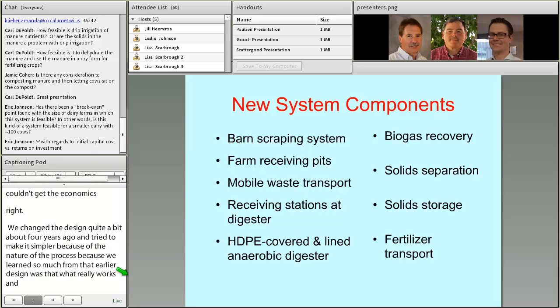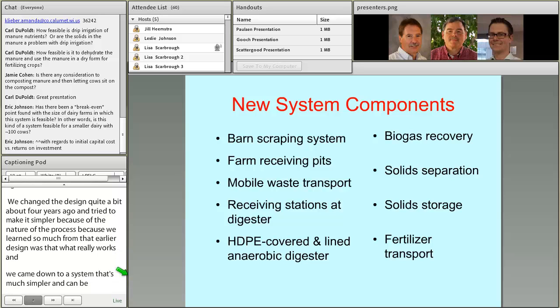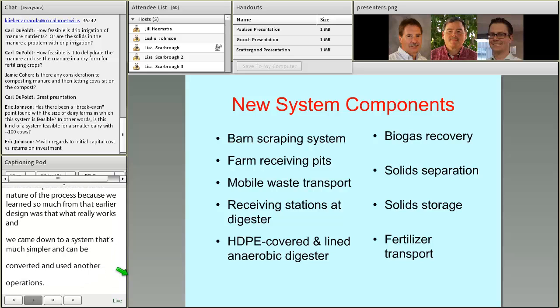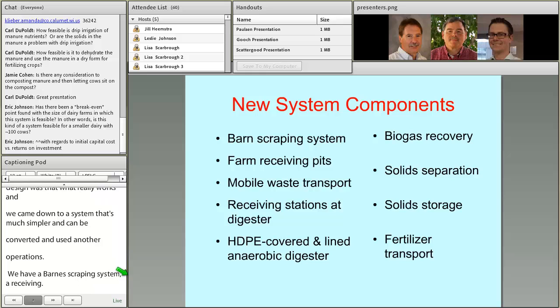And the components of the system, we have a barn scraping system, a receiving pit, we have a mobile waste transport, we have receiving stations at the digester, we have HDB. We're still using the digester, still covered in line. We have a biogas recovery system, which you saw, solid separation, solid storage, and fertilizer transport.